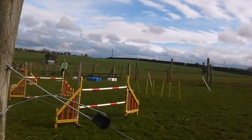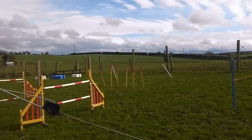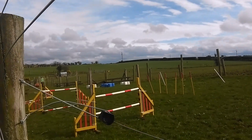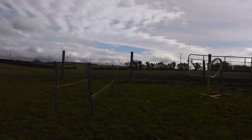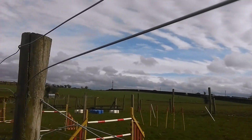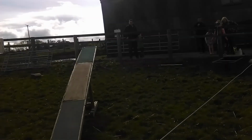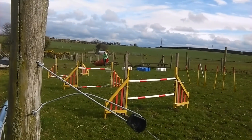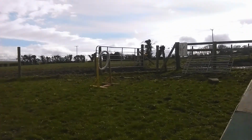Oh no! The jump! It fell over. It's a bit windy, guys. So, there you can see half of the jump. There we go. These are the obstacles that Tag has to get through. So he has to go through a seesaw. He needs to go through these jumps here, also that one, and that hoop there.